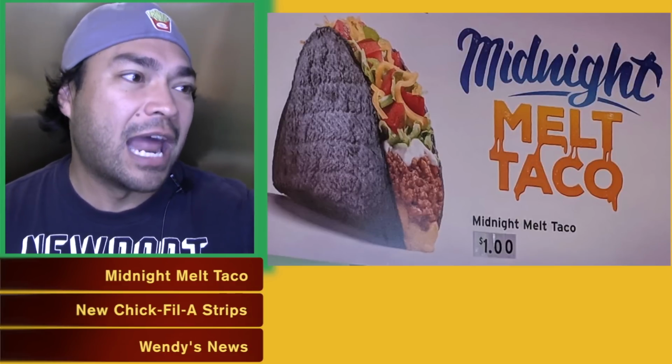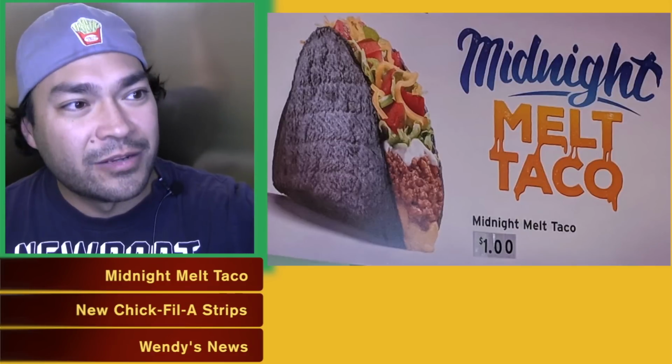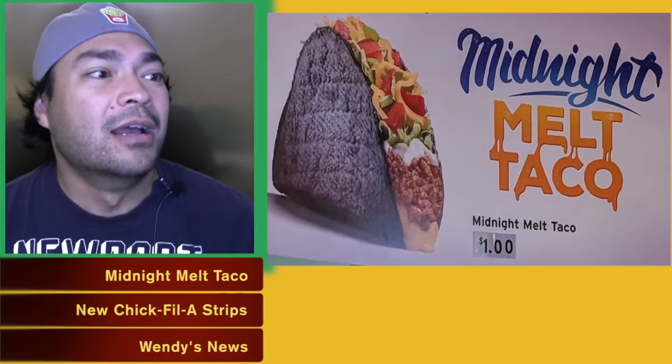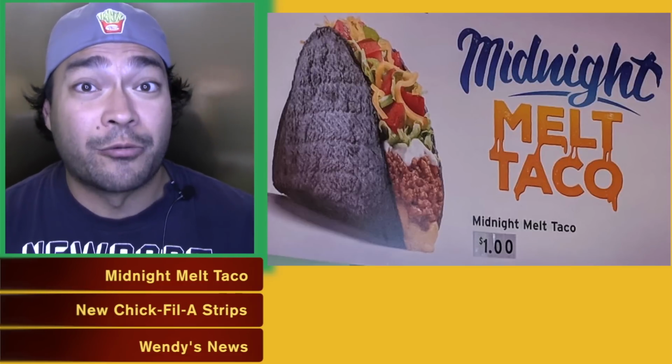So I think that the name here is a little bit misleading. Midnight, I think, also would kind of imply that the shell is black, even though the shell is blue. So that's a little bit of an issue, but I don't think it's as misleading as having the word melt in there to denote the nacho cheese and not melted 3-cheese blend.